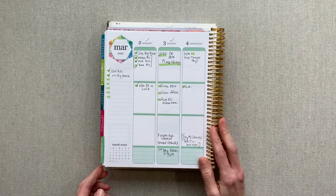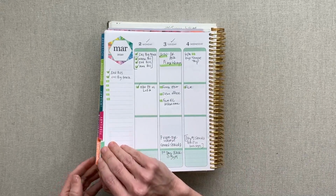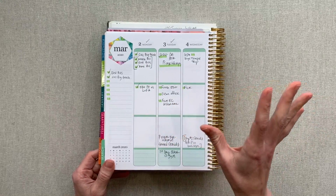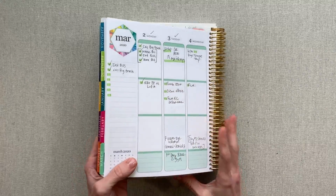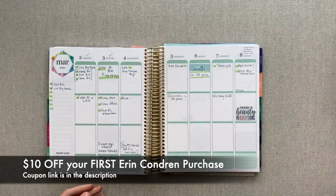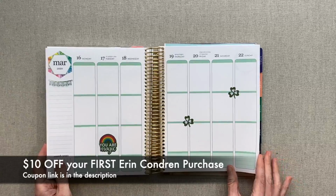If you've followed me for any amount of time, you know that I have been in Erin Condren since September of 2017. So at the end of this year in September, it will have been 3 years in my Erin Condren for my weekly. I just have not changed that up because I truthfully just love my Erin Condren so much. I love the colors. I love the paper. I love the feel of my Erin Condren.